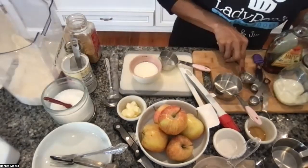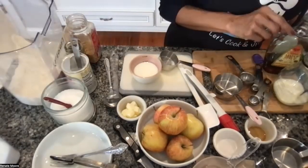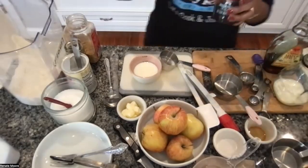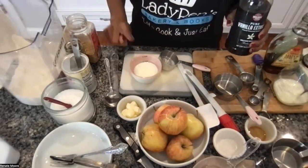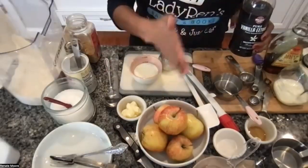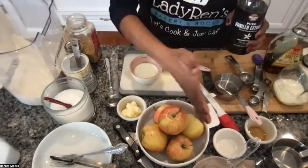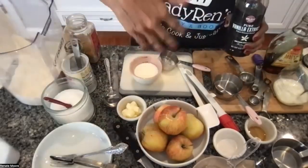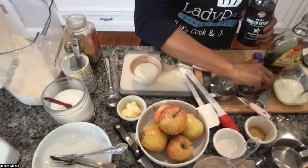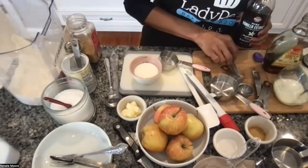Oh, come on. And then we need 1/4 teaspoon of vanilla extract. So here is what I am doing. In this bowl, I am combining all of the wet ingredients because I am going to now prepare my line to put the cake together. So we need 1/4 teaspoon of vanilla extract.